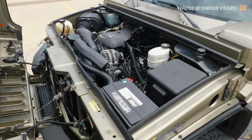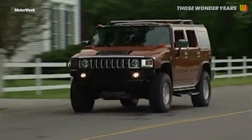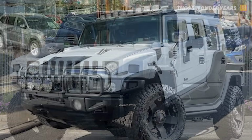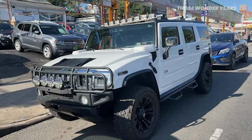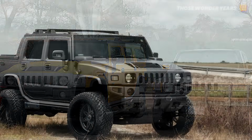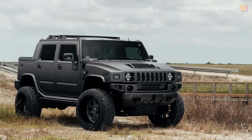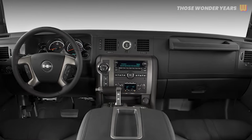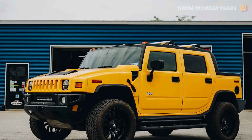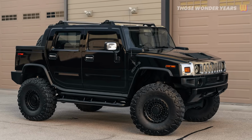It had a gutless V8, struggled with acceleration, and handled like a school bus on roller skates. It guzzled gas at an abysmal 9 to 10 miles per gallon, making it one of the most inefficient vehicles on the road. Parking? Forget about it. The H2 was so absurdly large that it barely fit in standard spaces, much to the frustration of everyone around it. Despite its rugged looks, the H2 was shockingly bad off-road, with a high center of gravity that made it prone to tipping over. And let's not forget the price. Owners paid luxury-level money for cheap plastic interiors and poor build quality. The Hummer H2 wasn't just bad, it was an automotive punchline, a rolling reminder that bigger doesn't always mean better.